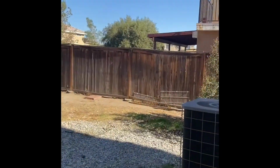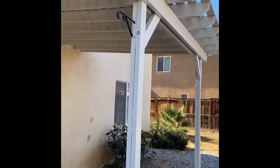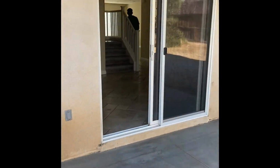But on the other side is the door leading to the garage. It's also a 2-car garage, but this one was a little bit different. It felt longer somehow than the previous house. I don't know why, but it was nice and spacious, so that was cool. This is the backyard. It's definitely bigger than the last one we saw, which was really nice. Again, the fencing, not so great, but this one had like a small little patio cover. And this one was cool because it didn't get a lot of sunlight at the same time. So that was really nice.